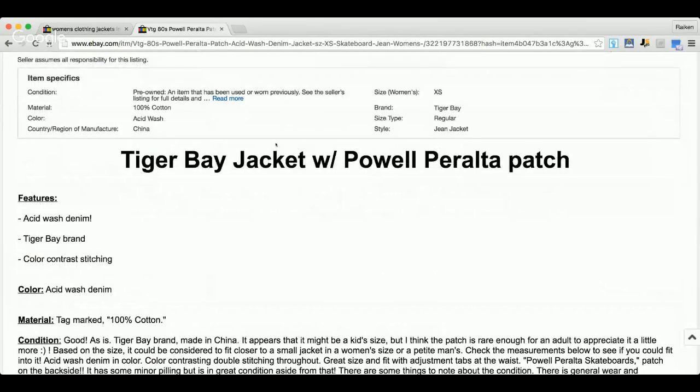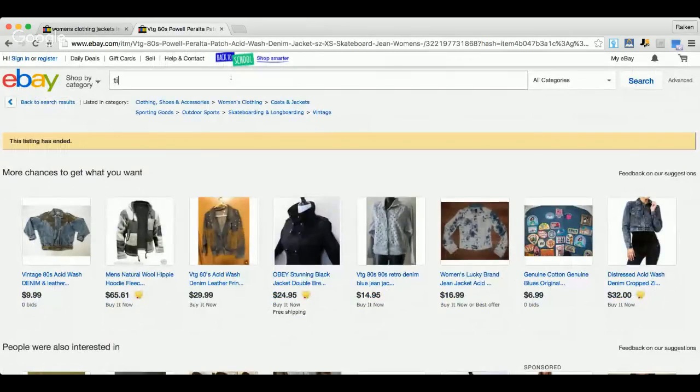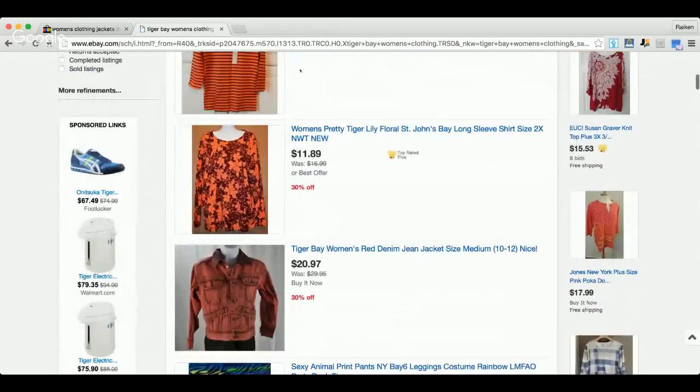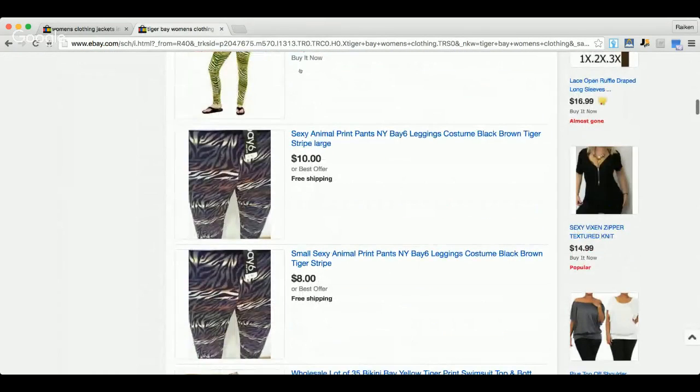Acid wash denim, Tiger Bay brand. Let's take a look at the Tiger Bay brand. Tiger Bay women's clothing. This is how it's done, guys. This is how you learn. So I'm not seeing anything else coming up under that Tiger Bay brand. Not sure what's going on.